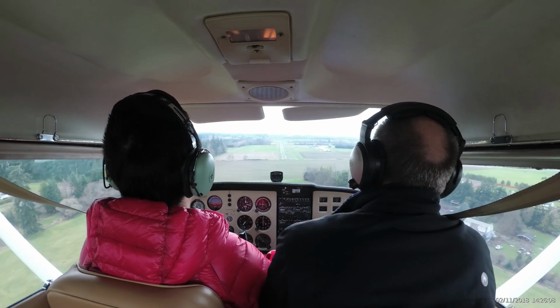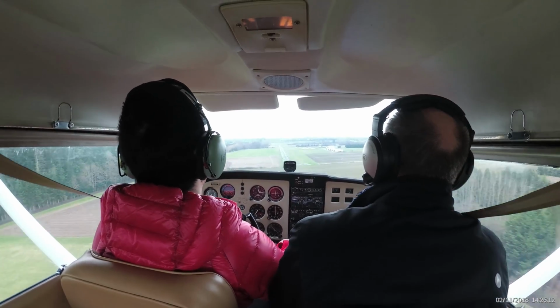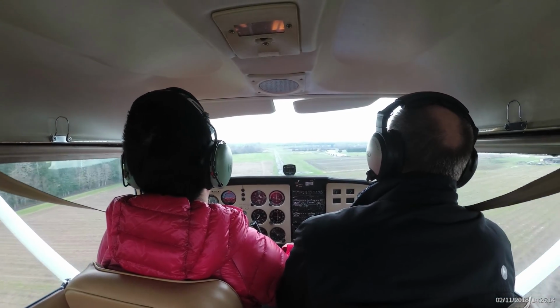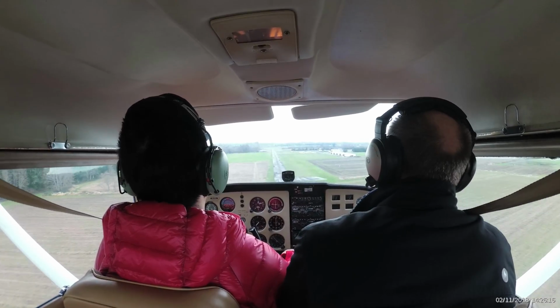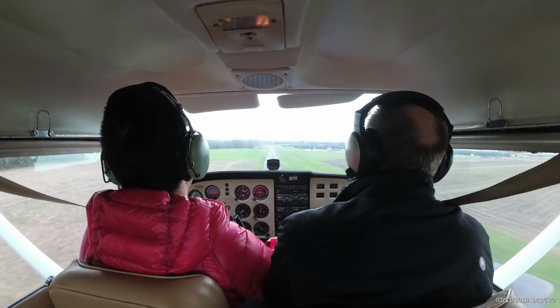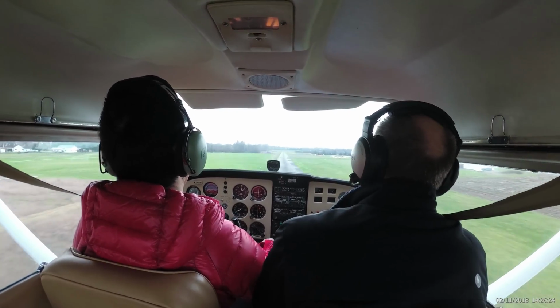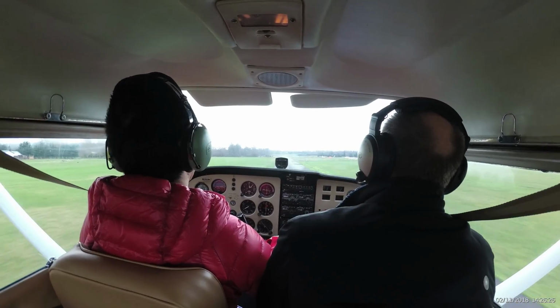Wow, that is a narrow one. Yeah, you need to be on the other side. Alright, for runway 34, just out of the Cessna 195, climb up and front up. Alright, cut the power. All the way down, yeah. There we go. Good.